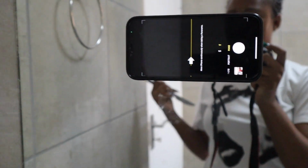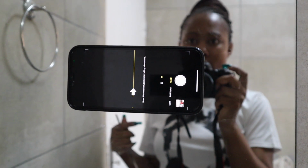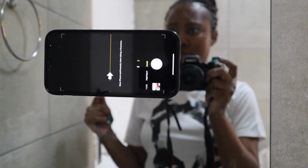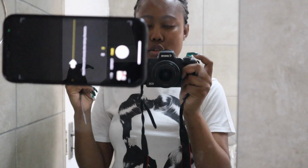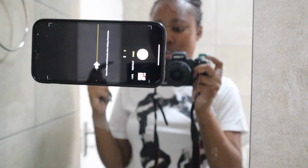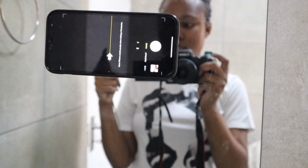So for all the beauty bloggers, vloggers and all those things, whenever you want to do a live and you're next to a mirror, you can just stick this on your mirror and you know it's there while you're doing it, because it's so hard to look at the camera and do your skincare.